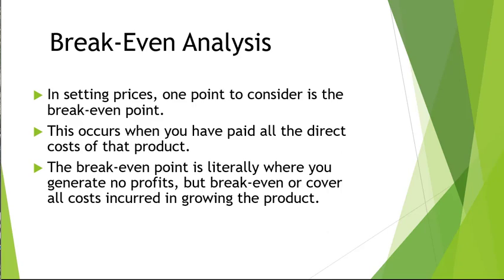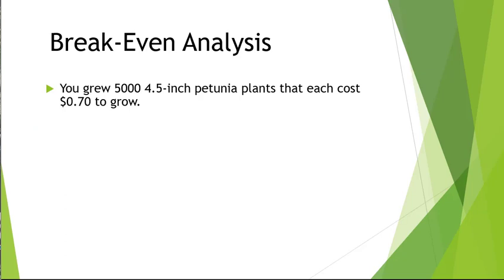It's literally the point where you generate no profit, but that's where you begin to generate profit. It's the unit after the break-even point where we really start to make money. So let me give you an example.